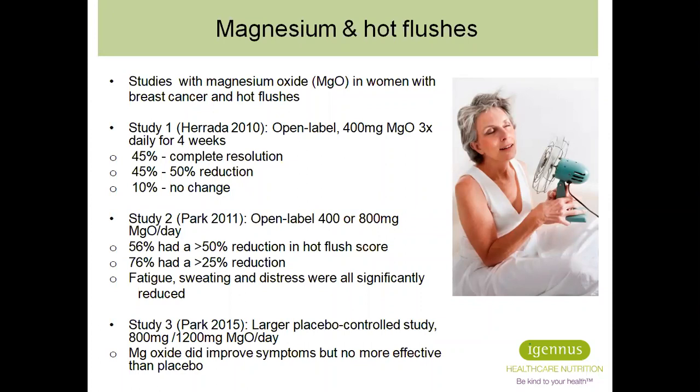In one study, women took magnesium oxide 3 times daily for 4 weeks. And in 45% of these women, their hot flashes resolved completely. In another 45%, there was a 50% reduction in symptoms, and 10% had no change. And in another study, magnesium oxide was given, I think just once a day, I'm not sure. And 56% of women had a greater than 50% reduction in hot flash score. 76% had a greater than 25% reduction. And then other symptoms were also significantly reduced, such as fatigue, sweating, and distress.